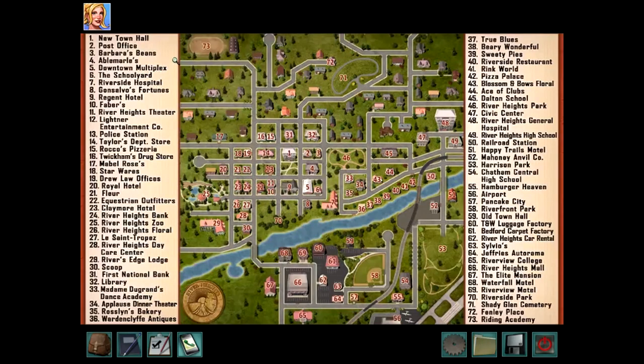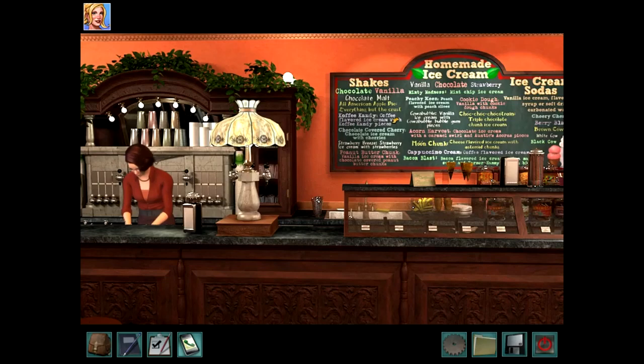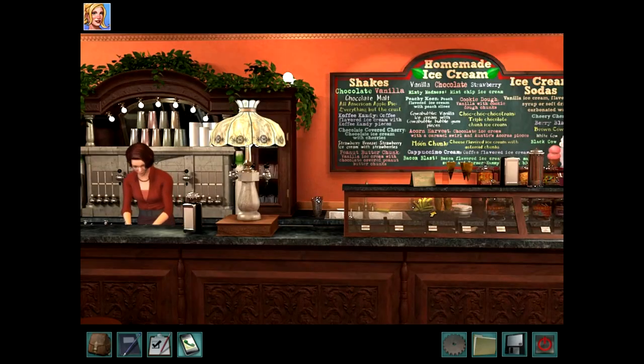Oh, this would be so useful before, you know, when I was trying to look for the police station and everything else. My goodness. Wow, hear all this stuff. Please don't tell me I have to make ice cream.